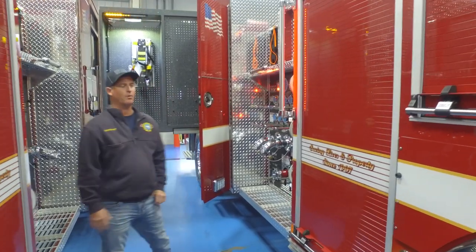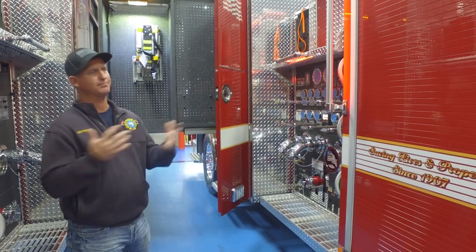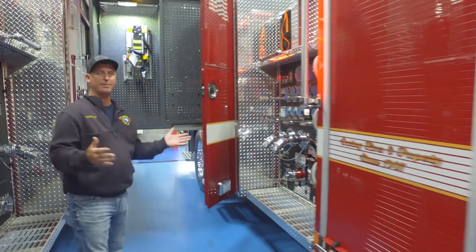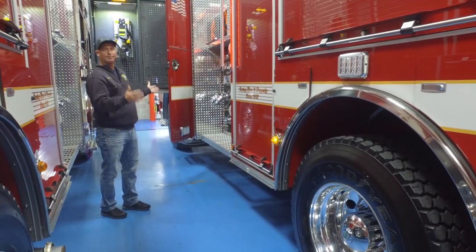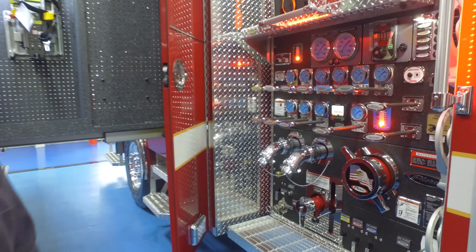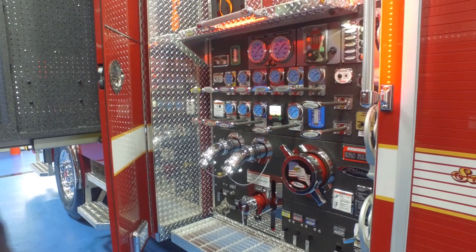Also, one of the important things with our city is we have a lot of historic districts. Downtown, we have a lot of alleyways. So one of the important things for us to do is to keep our wheelbase short. Pierce was able to come in going with a 45-inch pump housing. With the longer cab, we were able to keep our wheelbase under 200 inches. We actually came in at 198 and a half. So that was really important for us.